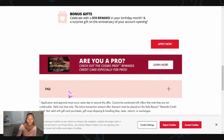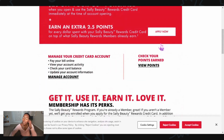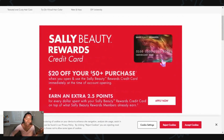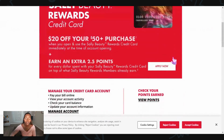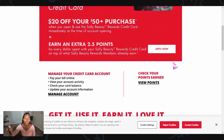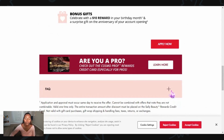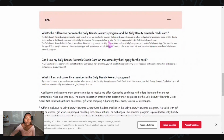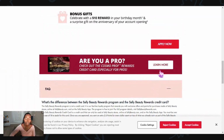But if you guys have any additional questions about this Sally Beauty Supply credit card, I don't know why I keep calling it beauty supply. Can I call it beauty supply? I'm just used to saying a beauty supply store. But if you guys have any questions, definitely call them and ask them the questions that you have, or you can look right here at the frequently asked questions. They have some that you can check. Look, they have 3 of them here that you guys can check out.